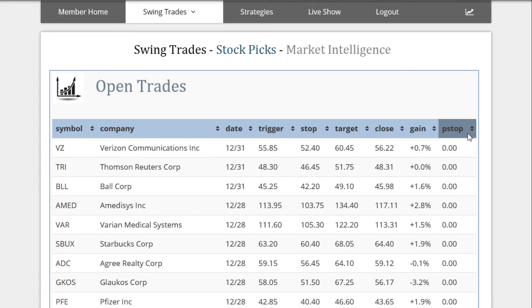Your first target is to sell half the position, and we call that a delta target. It's a name I kind of made up or stole a couple years ago. The delta target, that's the first target in there, you pull half off the table, and then you let the rest ride with the system trailing stop. So you can combine the two of them.